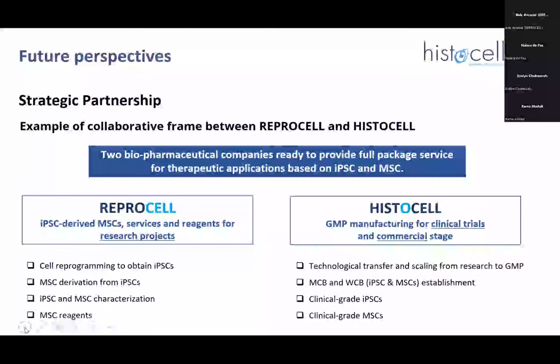Well, the best way to face the future of clinical grade mesenchymal stem cell manufacturing is to establish strategic partnerships. So here I'm really happy to show an example of a successful collaboration with REPROCELL. Both REPROCELL and Histocell are two companies that are ready to provide a full package service for therapeutic applications based on iPSCs or mesenchymal stem cells. As we have seen in Evelyn's presentation, REPROCELL offers the full package for research projects regarding technologies for reprogramming and reagents. So the whole package for research is already established at REPROCELL.